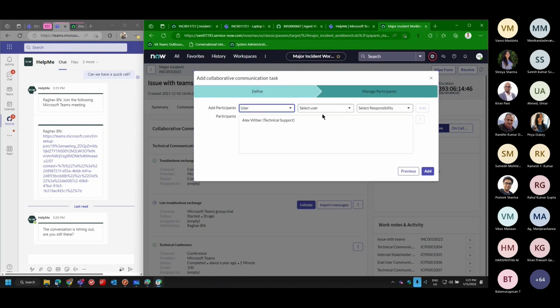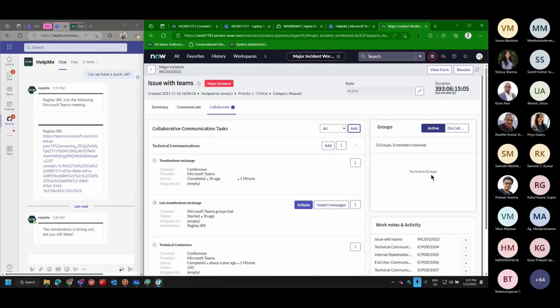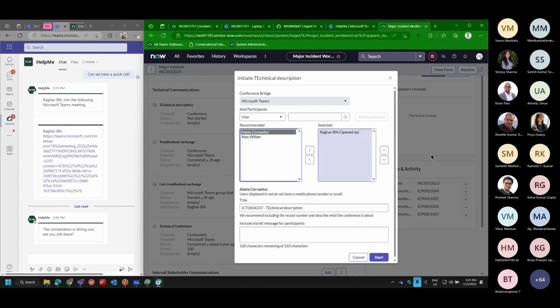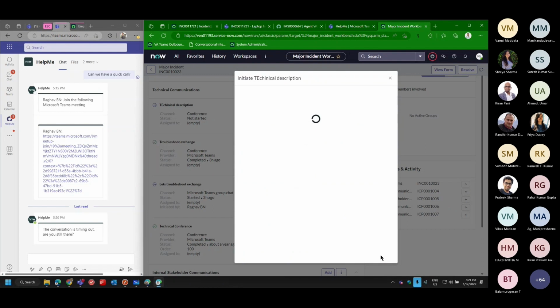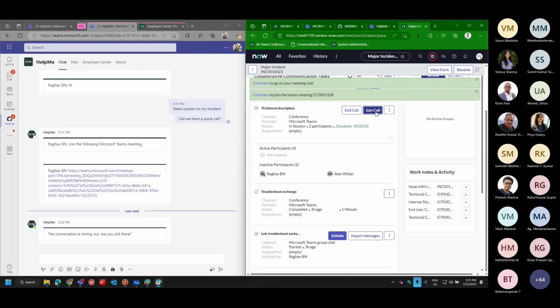Click on next, and I can select the users, because a few of the users are already involved in this incident, so they appear here. Or you can go ahead and select someone, right? For example, Adela is a crisis action manager. I would like to invite them as well. Okay, someone asked a question, I'll come to that point later, but I think Rohit asked about it. So now I can go ahead and initiate this call, add everyone here, Alex Wilbur, and I can start the call. Now Alex will get a notification as well. So I can join the call here.